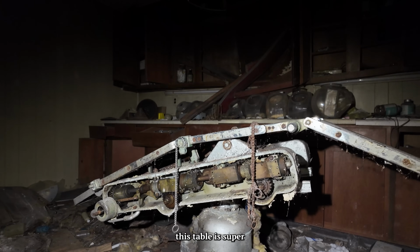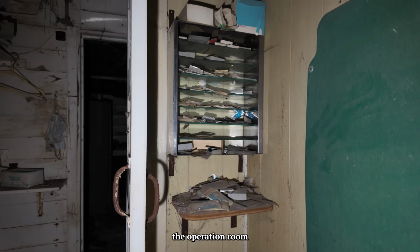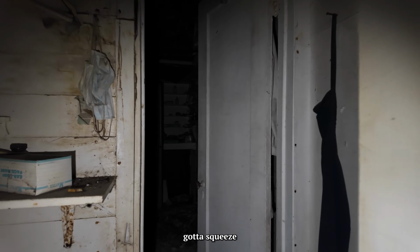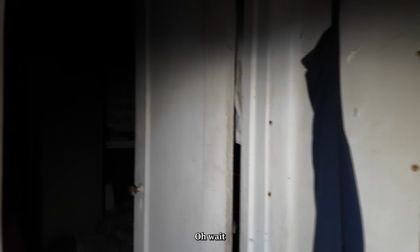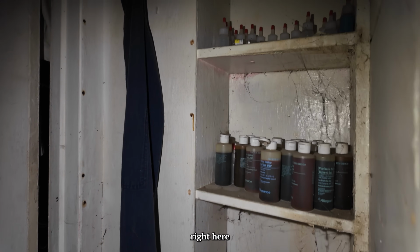Again, this table is super rusted out as well. Wow. As I'm leaving the operation room, you can see that they actually still have some mail hanging right there. Gotta squeeze through this little tight doorway. Oh, wait. Wow, it's still filled with chemicals right here.